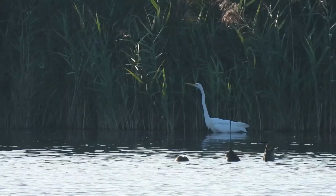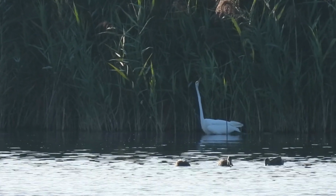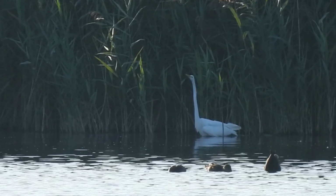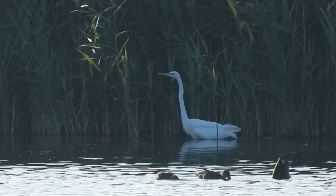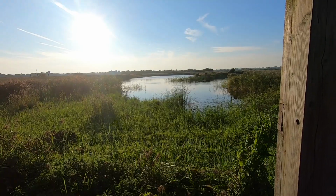Much further out, another, much rarer animal was also trying to catch some dinner, a great white egret. This cousin of the grey heron first attempted to breed in the UK in 2012 and is now successfully doing so at a handful of sites around the country. A pretty good start, them 5 cygnets, lots of ducks, and of course the great white egret well off in the distance.